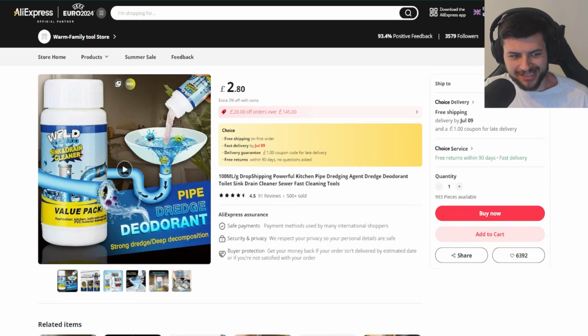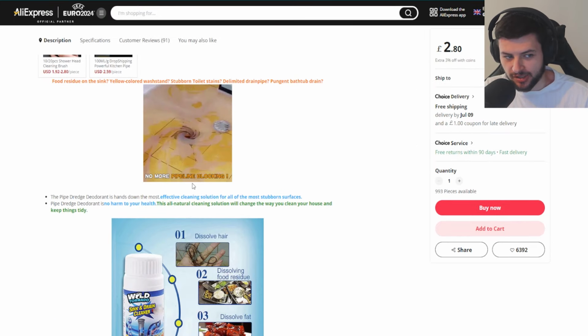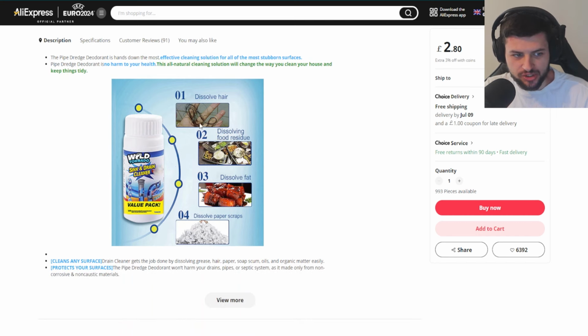Okay, so the first product is this kitchen pipe unblocker. Basically, this is going to dissolve all of the blockages in your plumbing systems. The benefits of this product: it's a highly effective solution. You can see it dissolves hair, food residue, soap scum, toilet paper, organic matter, and fats from foods, which definitely clog your sink system.